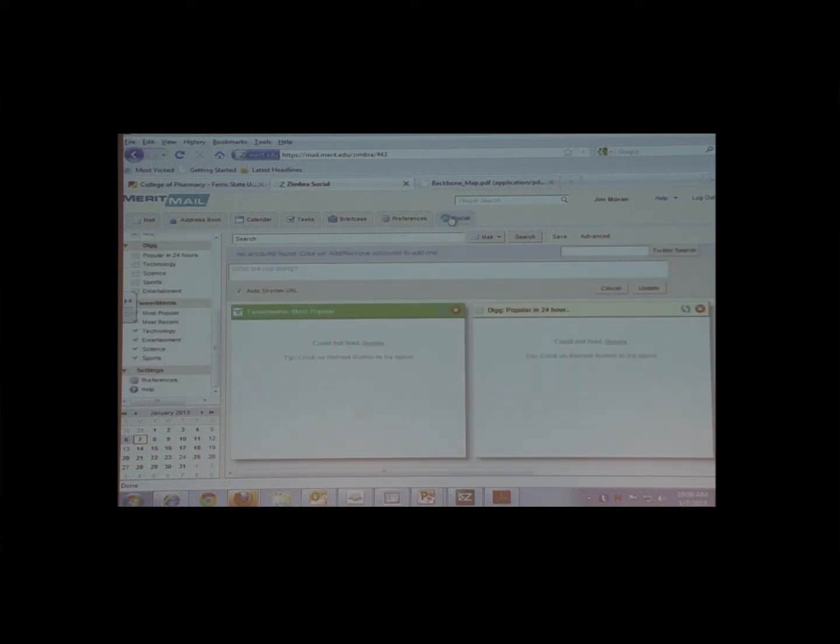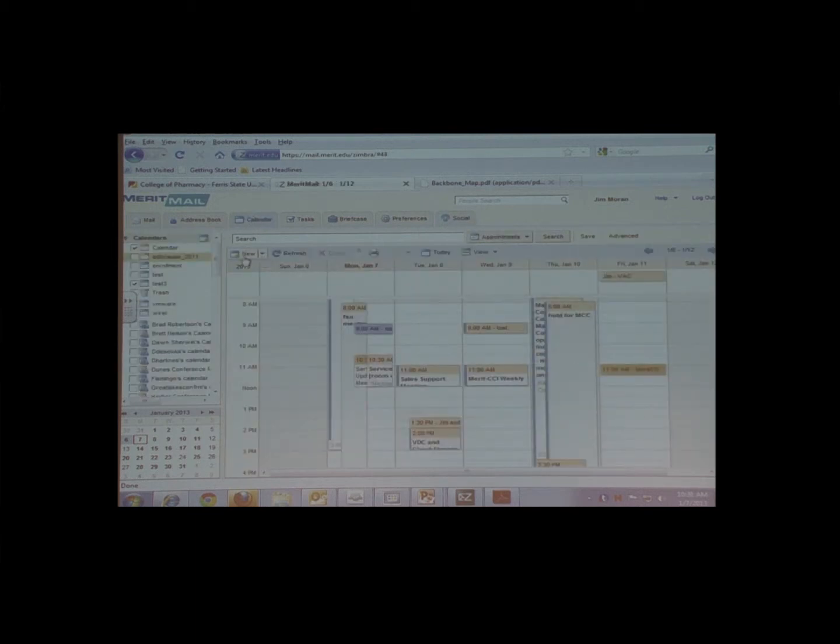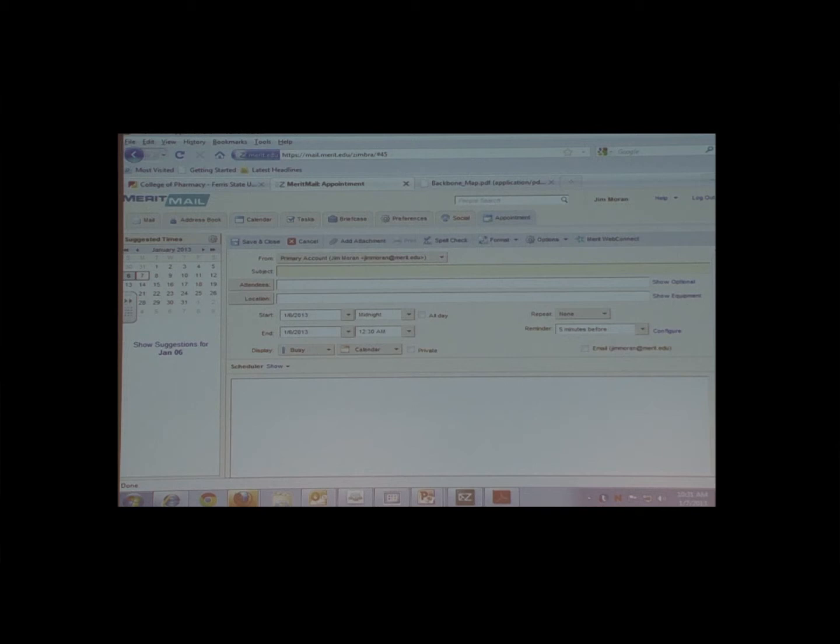Let's go back here to calendar, because there's one thing I didn't show you that I want to go to here. Now, Merit has a service, and I'm not pushing that here, just letting you know. We have a service that's sort of like WebEx called Web Connect. And with Web Connect, anybody who uses Merit Mail and anybody whose organization wants them to use Web Connect, they can create a calendar appointment, and I'll create one real quick here.